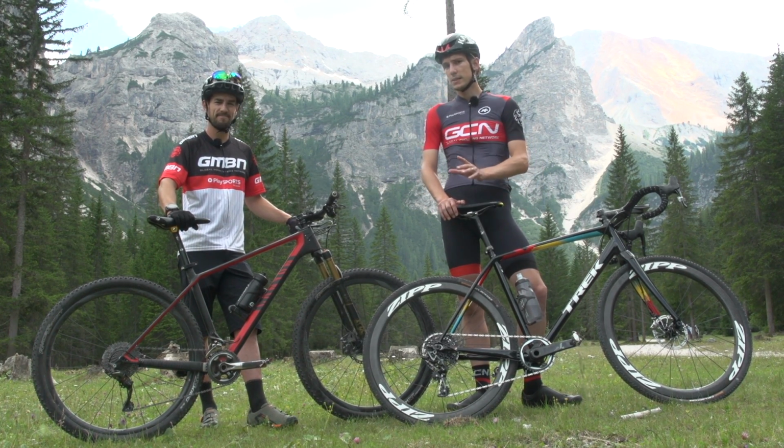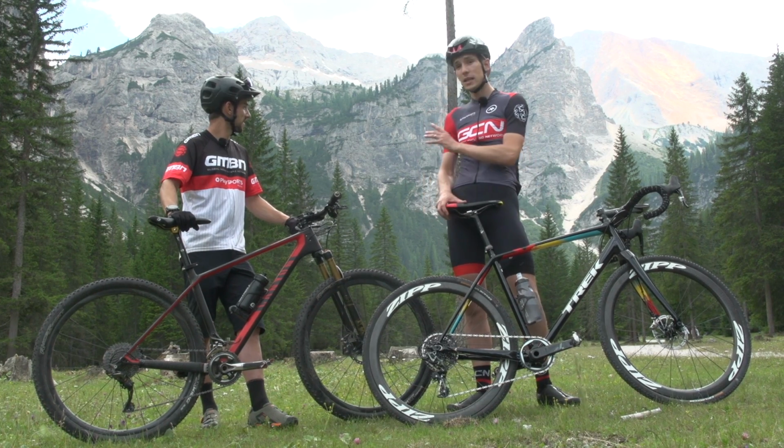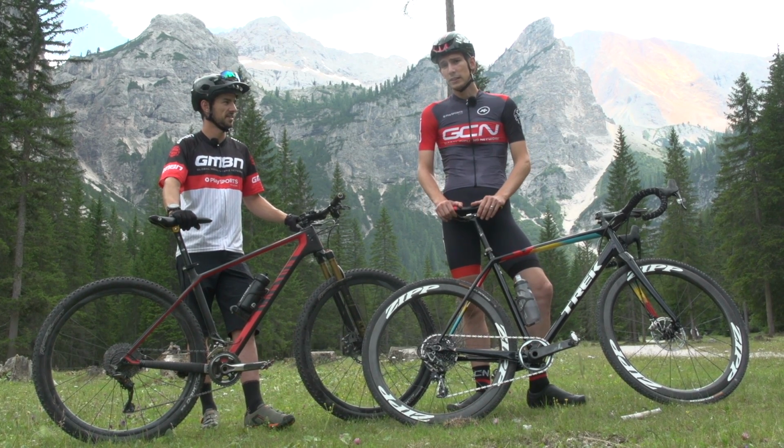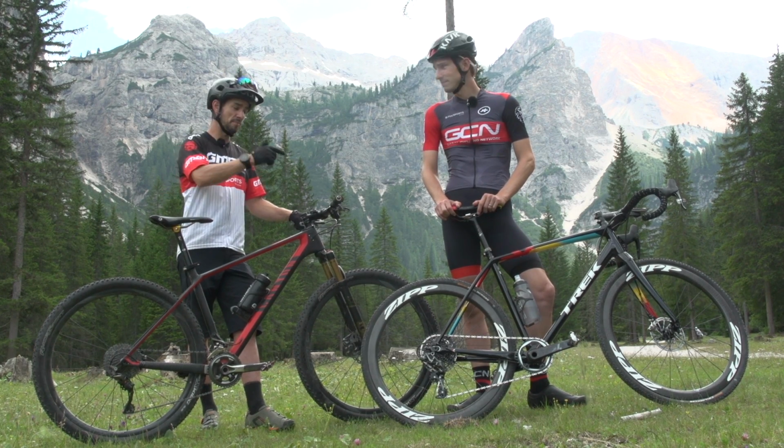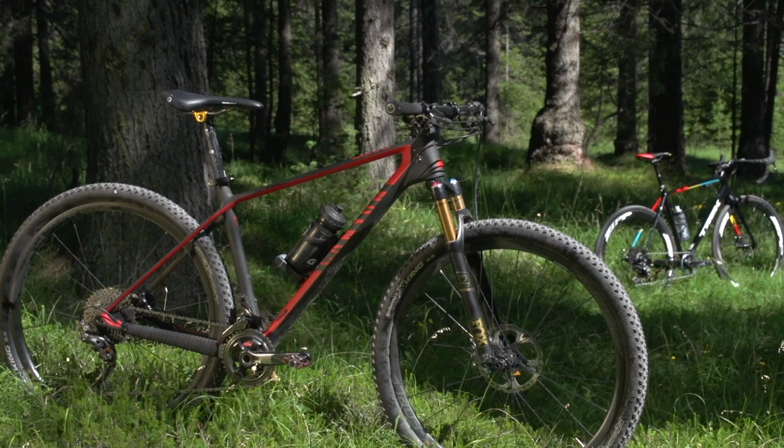I think we should probably put this to the test. What a place to do it as well, in the Dolomites, in the Südtirol region, in the north of Italy. I think we can find out which one's going to be best. This is gravel bike versus cross-country bike.